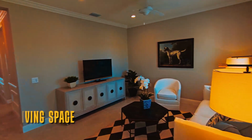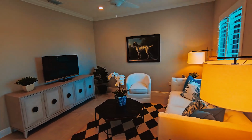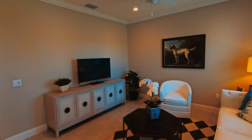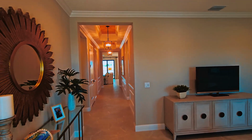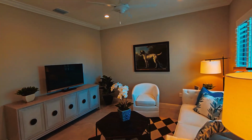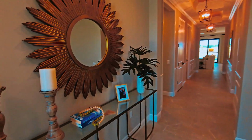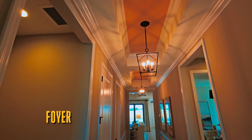So immediately we'll walk into a living space. So whether that's an extra, say, living area, den, however you want to place it, maybe a play area for the kids. But this is a living area, you know, kind of what they used to have. It's maybe a formal living area, but it gives you an extra bonus room. And I'm not going to look down on that. I love extra bonus rooms.